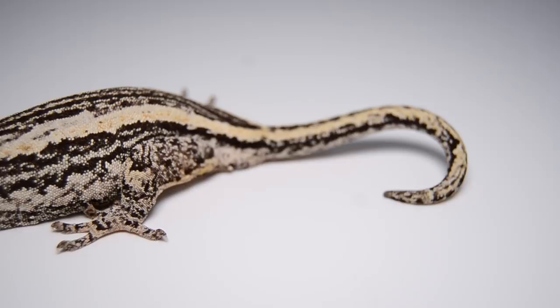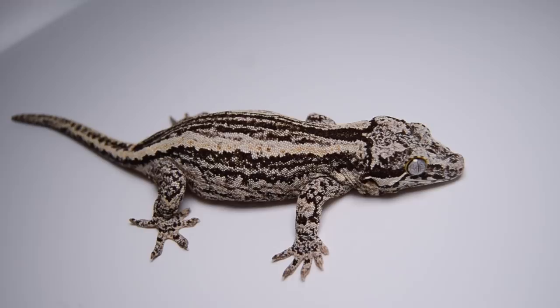The stripe creates dark lines that run from the head all the way to the tail base, or even across the tail sometimes. The stripes can go across the sides and basically all over the body. Now, just like the reticulated pattern morph, the stripe pattern morph can also be broken down into several different subcategories. First, we're gonna talk about the super stripe.